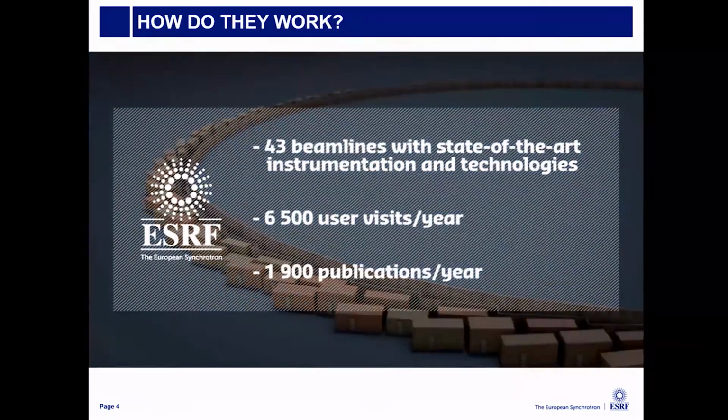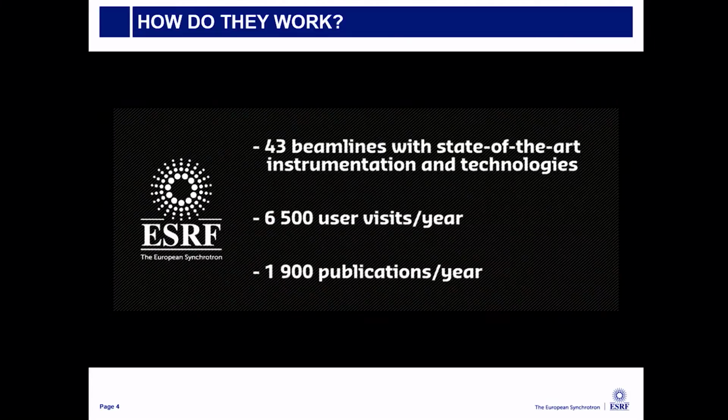At the ESRF, we've got 43 different instruments, and I think at MAX IV, probably targeting about a similar number once MAX IV is fully built in a few years' time.